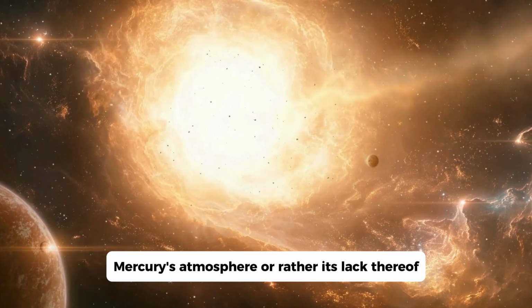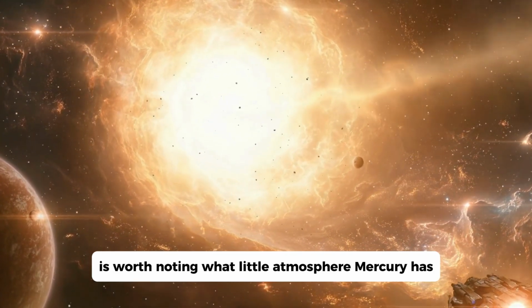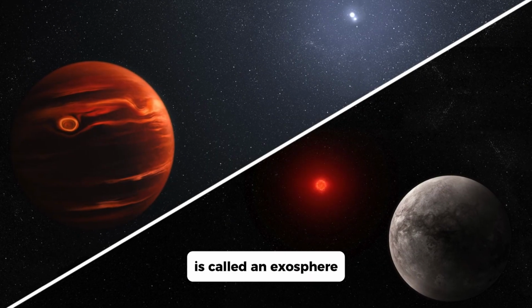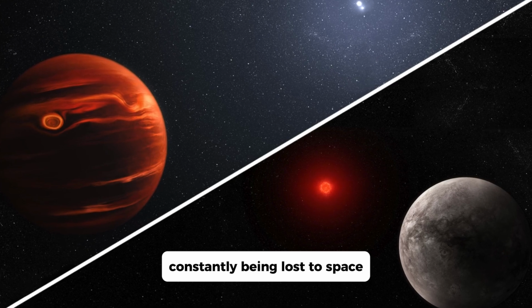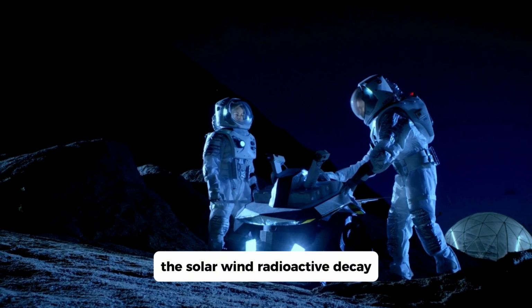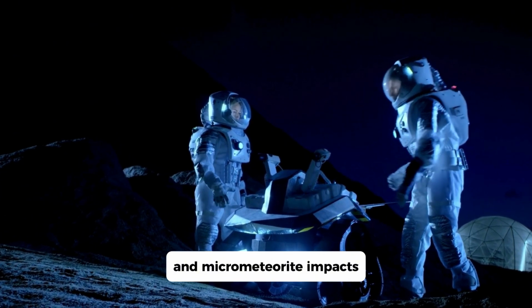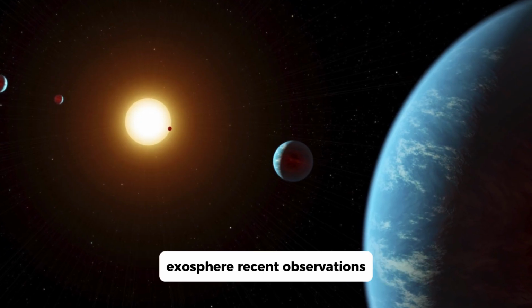Mercury's atmosphere, or rather its lack thereof, is worth noting. What little atmosphere Mercury has is called an exosphere, an incredibly thin layer of gases constantly being lost to space and replenished by various processes. The solar wind, radioactive decay, and micrometeorite impacts all contribute to maintaining Mercury's tenuous exosphere.